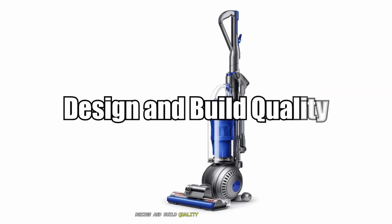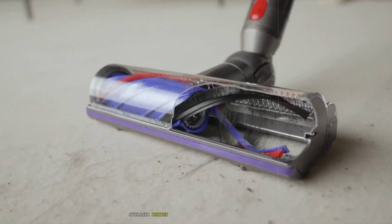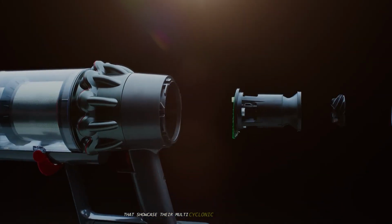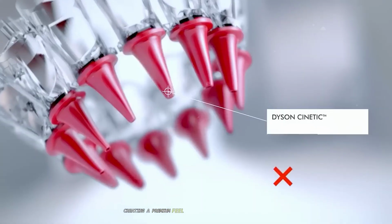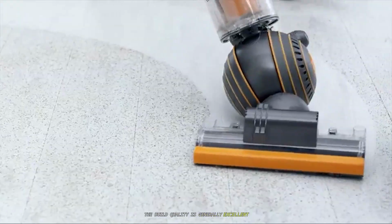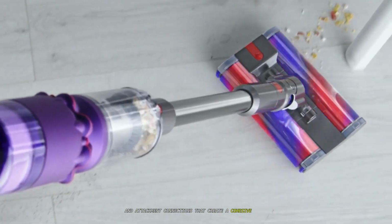Design and build quality. Dyson emphasizes sleek, modern aesthetics with a focus on technological innovation. Their vacuums feature a distinctive cyclonic design that has become their signature look, with transparent dustbins that showcase their multi-cyclonic separation technology. The materials used in Dyson vacuums tend toward lightweight, yet durable plastics and carbon fiber components, creating a premium feel while keeping the overall weight manageable. The build quality is generally excellent, with attention to detail in areas like button placement, handle ergonomics, and attachment connections that create a cohesive user experience.